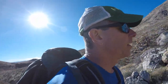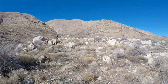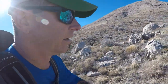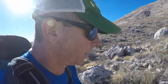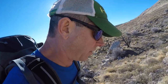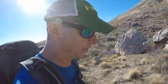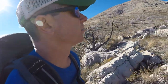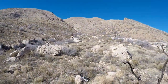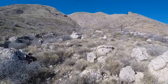All right, there's no trail. Just kind of head up, get to the top of this here and see what we're dealing with. Over on the west side here, it's very sheer. And coming over from the north, it looked like when I was scouting the other day that you'd have some pretty deep canyons to get through. So this may or may not be the best route, but we're gonna go up here and find out.